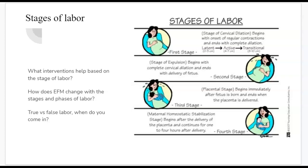So the first thing that we want to make sure you have a deep understanding of, especially from the NCLEX perspective, is that there are stages of labor, 4 stages. And within the stages of labor, there are, in the first stage only, 3 phases. We have the latent phase, the active phase, and the transitional phase.